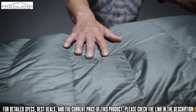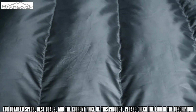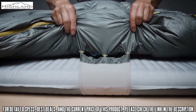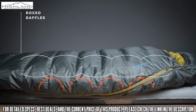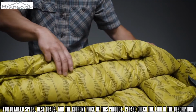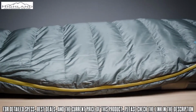The award-winning Questars also feature our zoned insulation, saving weight by placing fill where you need it most. Synergy Link connectors secure the Questar on your pad, and box baffling construction helps eliminate cold spots. Pairing these features with a Toasis foot box, oversized draft tubes, and a full-length, snag-free zipper makes the Questar one of the comfiest down sleeping bags available.